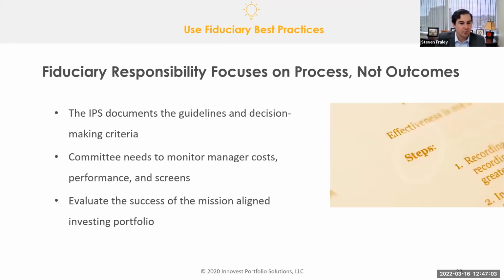We also believe it's important to evaluate the success of the investment portfolio. There's a couple of ways to look at that, and I think this is a little bit of a follow-up on that question. Of course, we want to measure performance because ultimately a lot of organizations believe that at the end of the day, the better the investment performance, the better financial shape we're in, the more that we can do with that money. So that's completely reasonable and what we hear quite a bit.